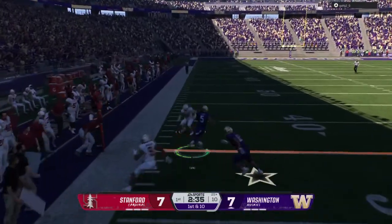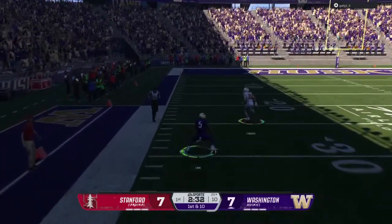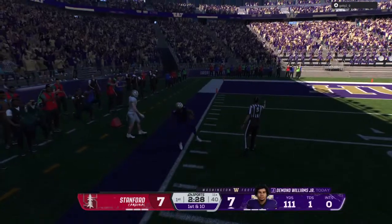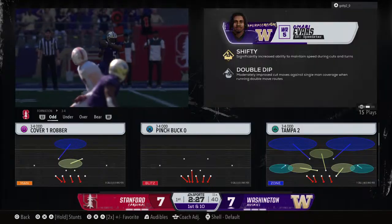Got the quick completion. Great move. Now he's got room. There he goes. At the 20. And they were looking for a chunk play, and they got it. The explosive picks up more than 30.